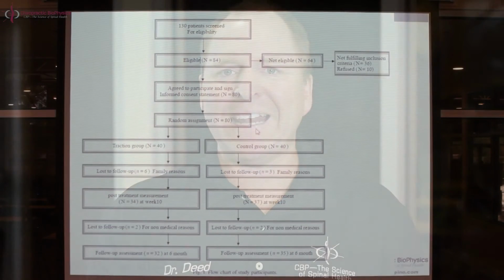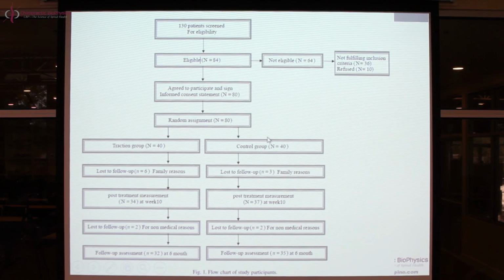Or some of the subjects that you do want to include don't want to participate in the trial, so they're out as well. So you start with 130, and we're left with 80 subjects randomly assigned to one of the two groups. Lost to follow-up: 6 people in the traction group, 3 people in the control group. So at 10 weeks, 30 visits later, we have 34 out of 40 and 37 out of 40.